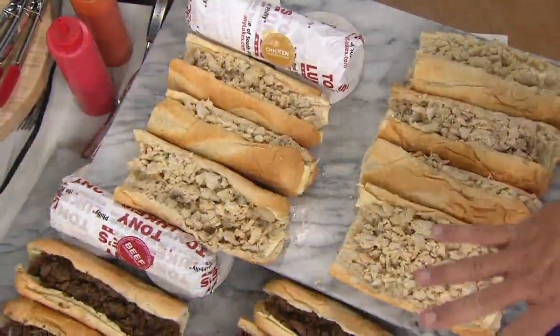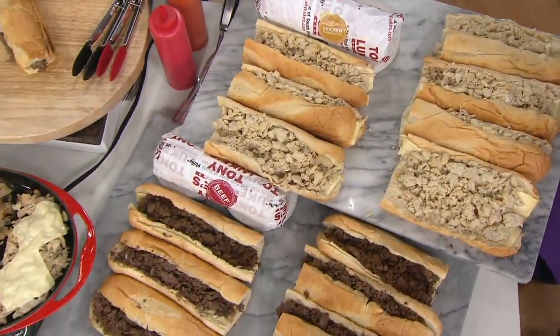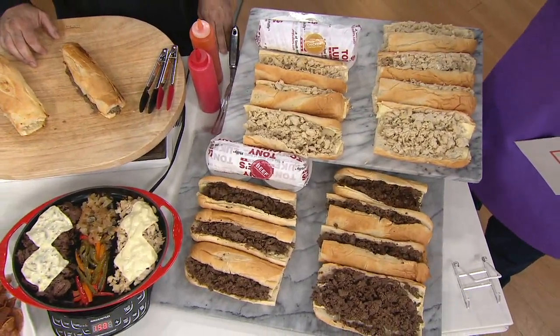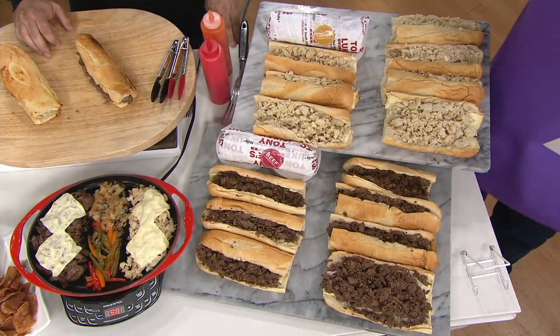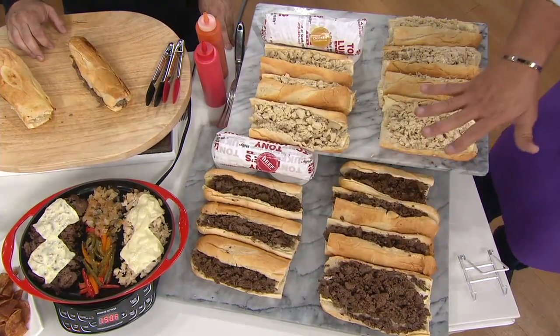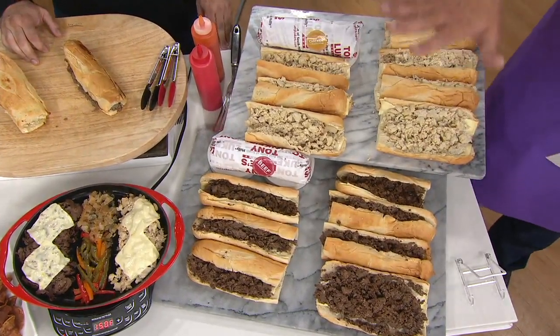Okay, let's talk about what you're getting here. You're getting 8 of these 8-ounce Philly cheesesteaks and these delightful rolls that are so nice. We also give you some great recipe cards to do toppings if you like. Yes. Because both the beef and the chicken only come with the meat and the cheese, is that right? That's correct, yes. So you can do either 8 of the chicken cheesesteak, 8 of the beef cheesesteak, or you can do 4 and 4 in a combo, right?